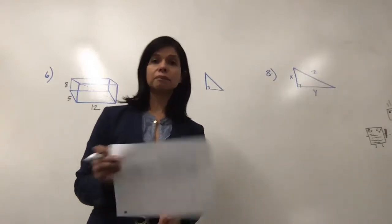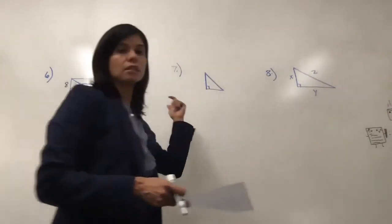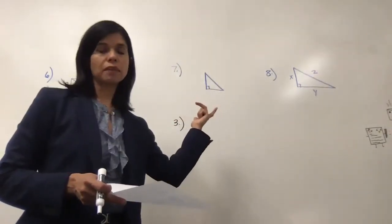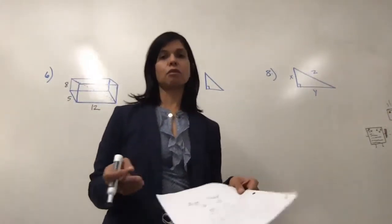So let's get started and look at the homework problems. I pre-drew these figures for the problems at the end, but we're going to start on number 3. And number 3 is about Pythagorean triples.